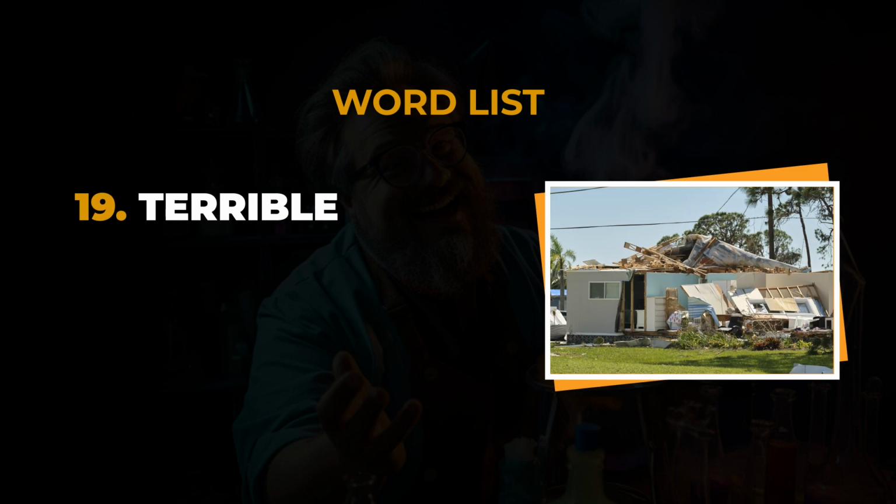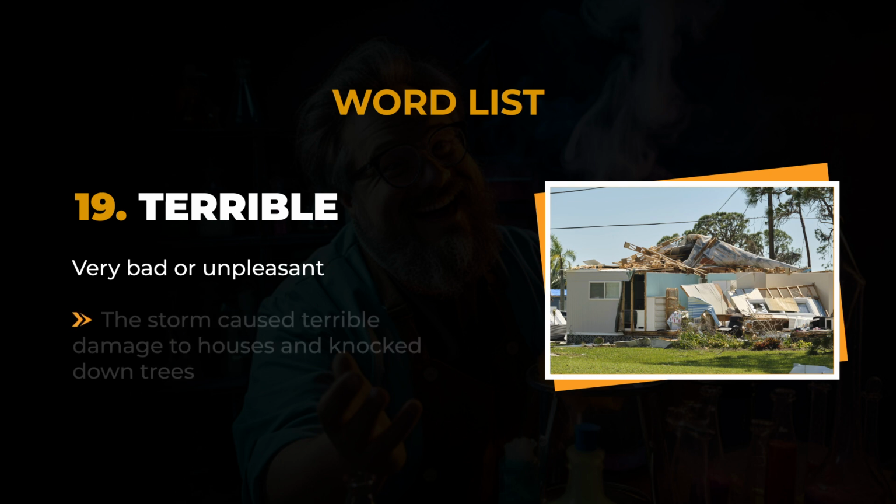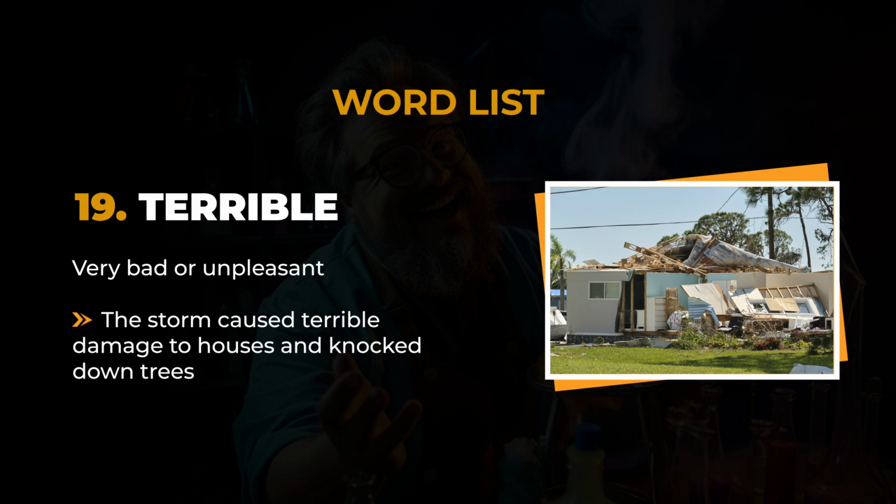Number 19. Terrible. Very bad or unpleasant. Example. The storm caused terrible damage to houses and knocked down trees.